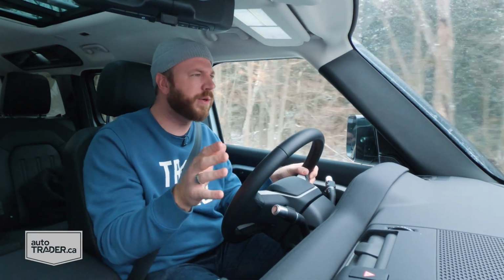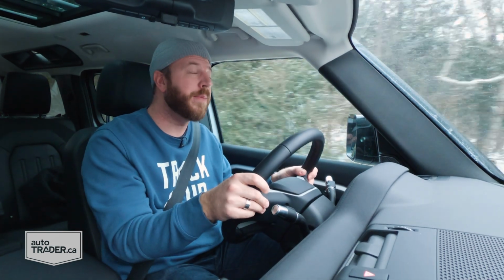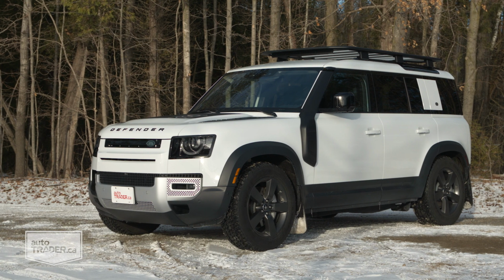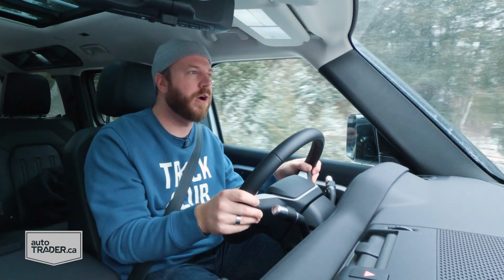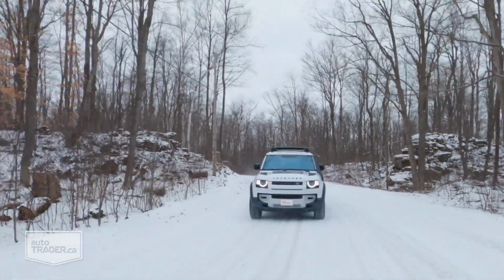There are plenty of more civilized family haulers out there, including ones in the Land Rover lineup. So I do think if you're gonna spring for the Defender, you have to buy it this way because it looks too cool to pass up. It looks like I drove right out of the Sahara and out here onto the street. But then again, all of that noise isn't exactly premium.